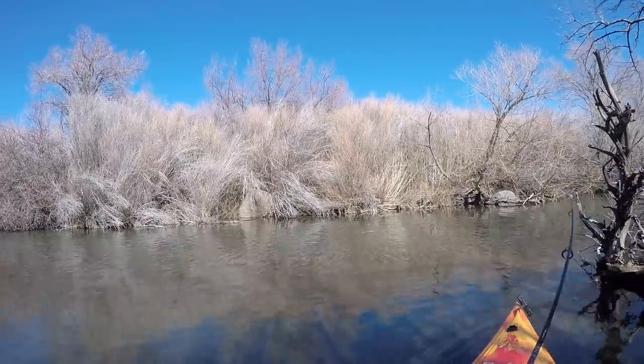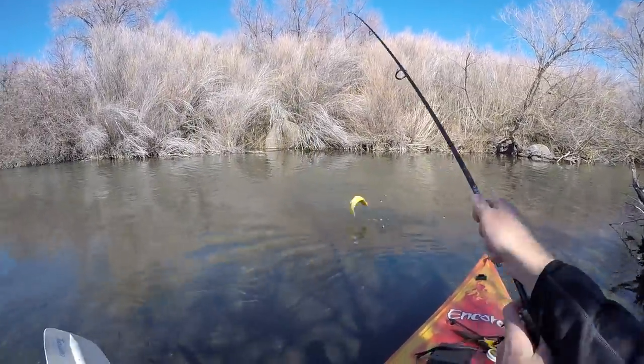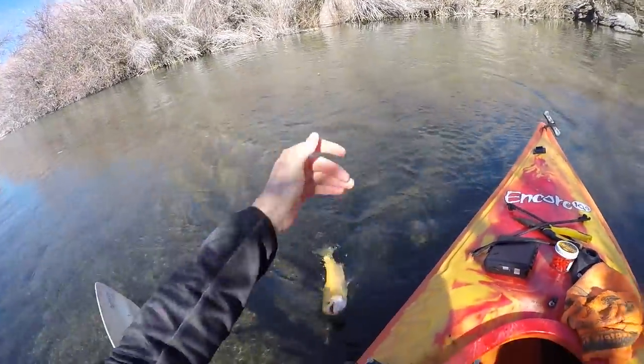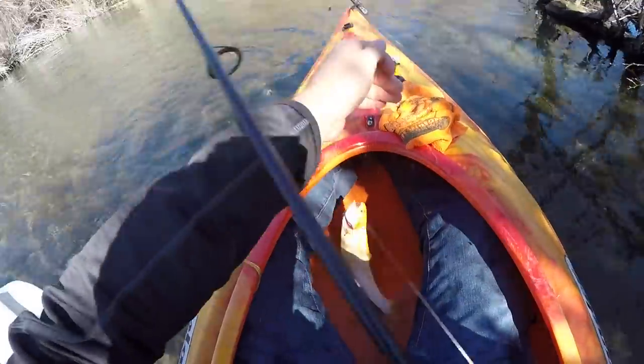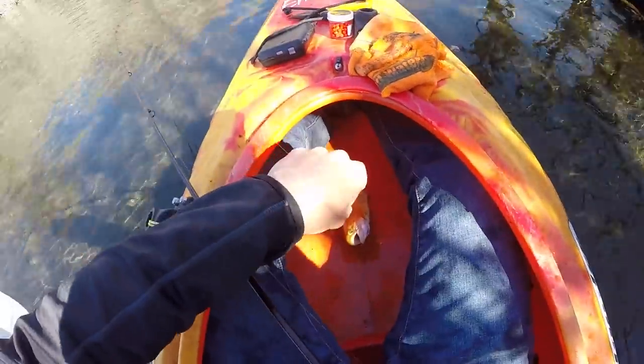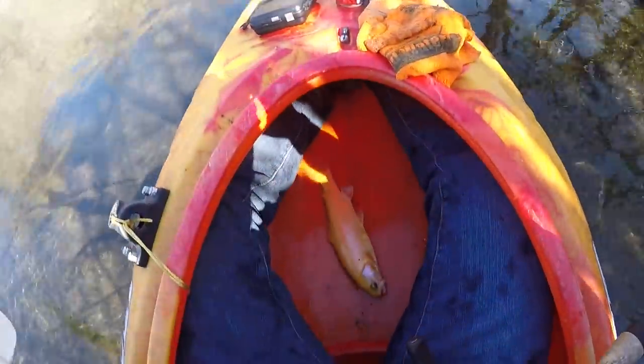Got him. Got the golden trout. Went right for the salmon eggs. Yes! Look at that. Look at that. Just put on 3 plain salmon eggs. Caught my first golden trout in a long time. This is gonna be sweet.